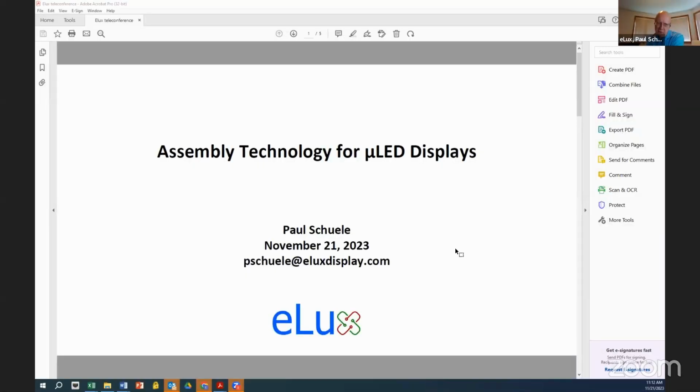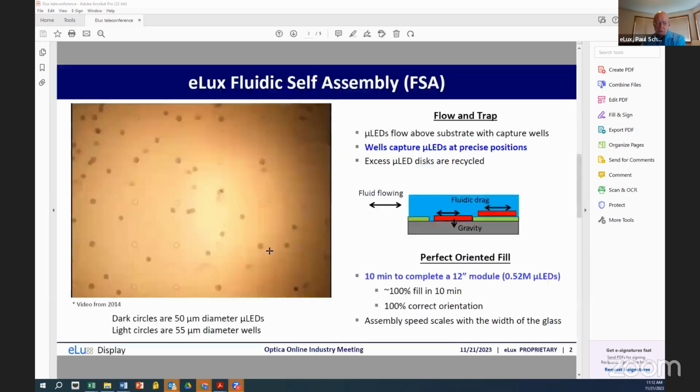So let me get to the content so that you can understand what's going on here. Go to the next slide, please. This would be a video that shows fluidic assembly. It's massively parallel, which is its advantage. It's cheap, which is its second advantage. But of course, it's random, so that is a disadvantage.